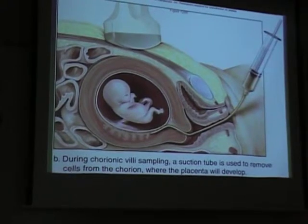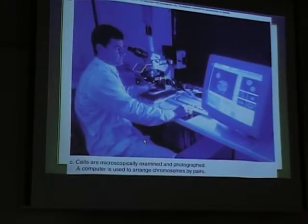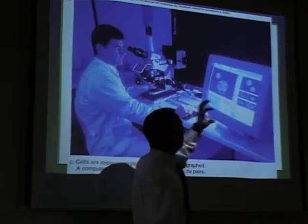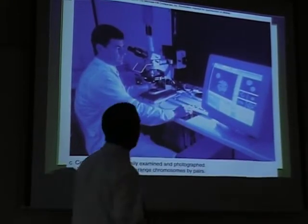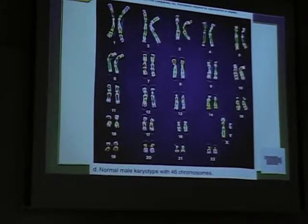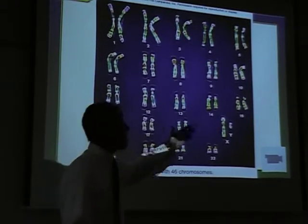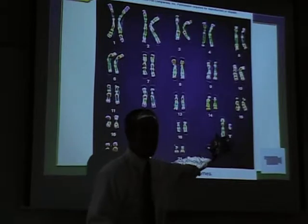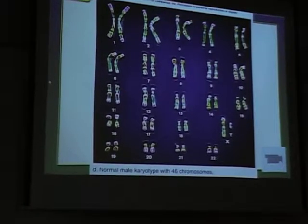I'm sorry. So they suction out some cells that belong to the baby. Then they put them under a microscope. A computer takes a picture of the chromosomes and then constructs a karyotype. There you go. And they can count the chromosomes. So they can tell you, first of all, if your baby's male or female at a very young age using this. And they can also tell if there are some problems.